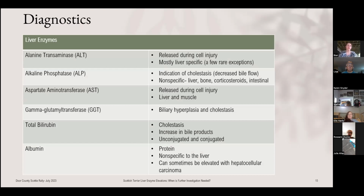So these are the main liver enzymes that you're most commonly going to see on a general blood panel. There are a few more specialized ones that can be done individually, but on most chemistries, these will be on there, at least most full chemistries. So alanine transaminase is a component that's released during cell injury. It is mostly liver specific. There are a few rare exceptions, but in general, when it's elevated, that's typically attributed to the liver itself. So it's a fairly specific diagnostic we can look at.